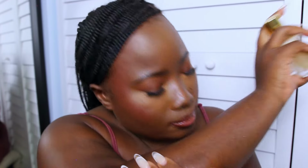Oh, you spray it, and I think I put too much on. It smells good. Y'all know I suffer from ashy-itis, but do you guys see that? I think I put it all over my arm. It smells good. It's not too strong, and the oil is not sticky. The one from Fenty Beauty is sticky, but this one is not. It's not sticky at all.